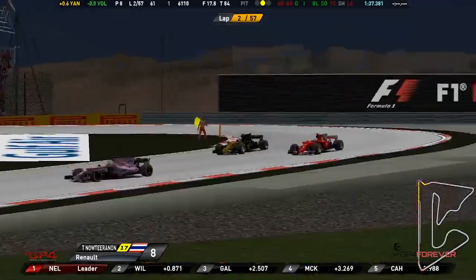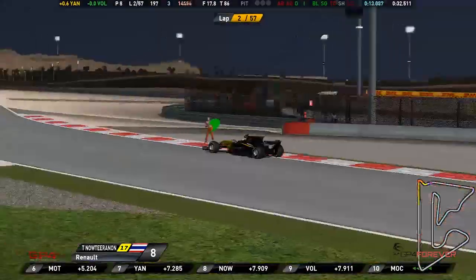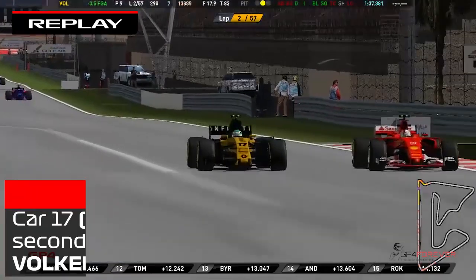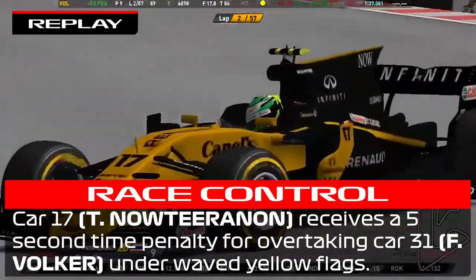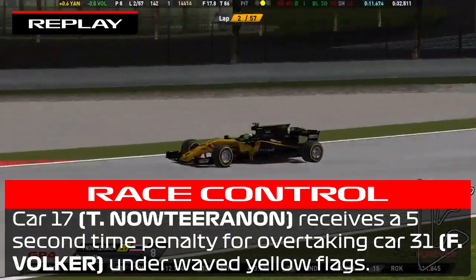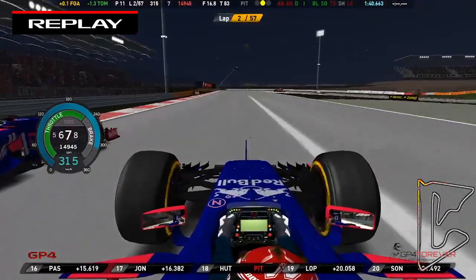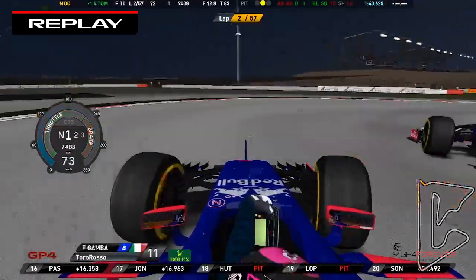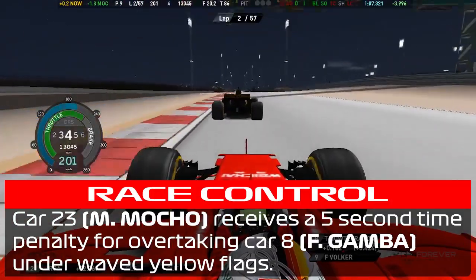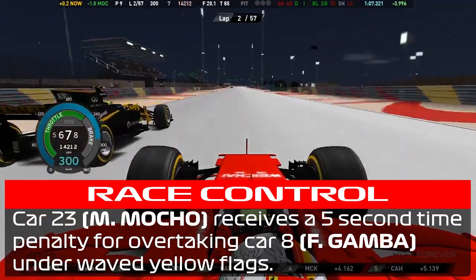Although Tiernan may have made that overtake under yellow flags if he does make it stick. And he has. And I think that's going to be a penalty for Tiernan there, because he has just done that under yellow flags. And you can see clearly yellow flags out. So, yep, he's receiving a 5-second time penalty for overtaking Volker under yellow flags. Not good for the Thai driver, and it looks like Michael Mocho might have done the same thing on his teammate Franco Gamba here, and yes, he does. Clearly goes past Franco Gamba under yellow flags to move up into 10th position, so he gets a 5-second time penalty as well.